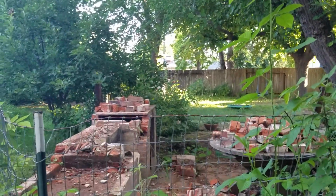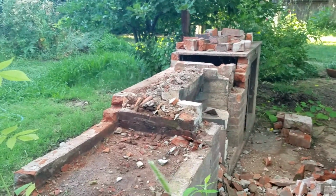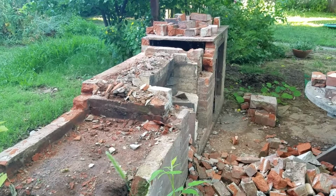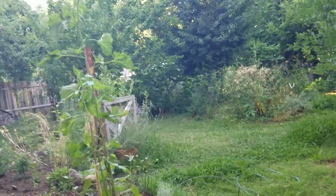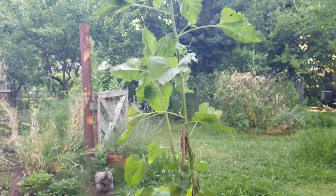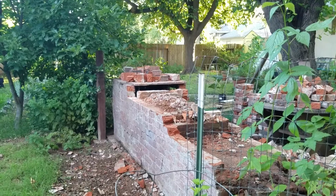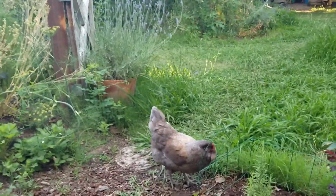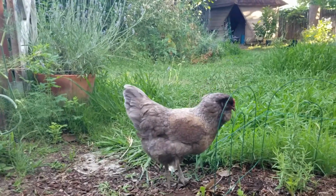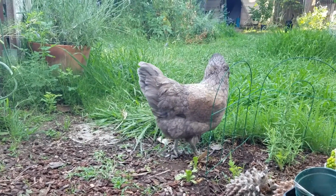We are making progress on demolishing this old brick oven to make room for the pond. But it's really slow going. The mortar is very tough on this one. And we think that there might be asbestos in it too. So it will be nice to have that all cleaned up. That one is always trying to get through the fence.